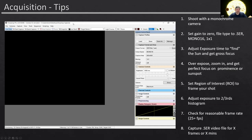So I generally go for, again, it depends on file size and frame rate, but between 1 and 5,000 images at any one time. If you can get more, that's better. But I try to keep my files below 10 gig. A 1 to 2 minute capture will turn into a 10 gig file. And the bigger the file, the longer it takes to process, depending on how strong of a computer you have to process the data afterwards.